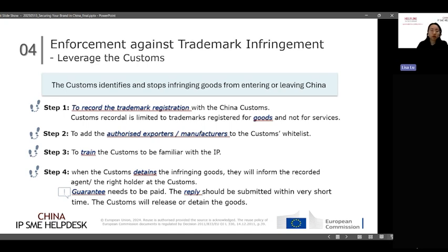And then after you register your trademark with China Customs, you can also add your exporters or manufacturers to the whitelist. If not, the customs may stop those shipments from your exporters or your manufacturers, because they don't know if they are infringers or not. And if that happens, it will delay the whole shipment, and that will cause loss to you, and you do not want that to happen.